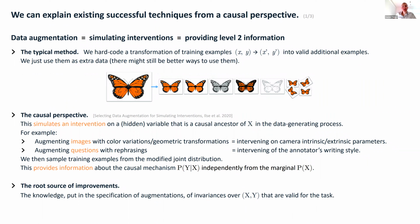And so what we do then is that we get samples, since usually we do stochastic data augmentations, we sample training examples from the modified joint distribution that is given by those interventions. And so we get additional samples from this alternative distribution. And this provides information about the causal mechanism independently from the marginal of the data that might be biased in the original data set.